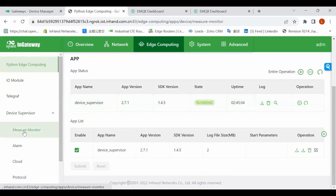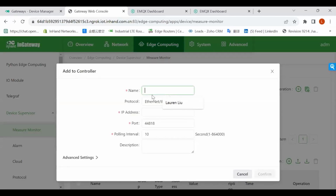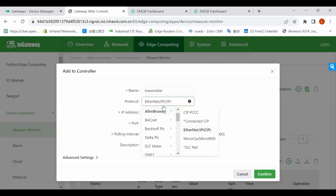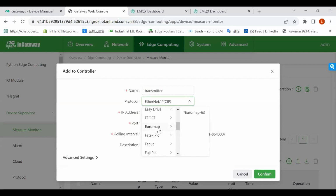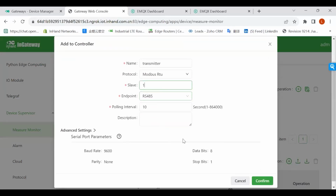And we go to the measure monitor to add the controller. We give the name transmitter. As we mentioned, it can support 40 protocols. So now I'm gonna use the Modbus RTU, and the slave 1, RS485. So just keep the other parameters default.